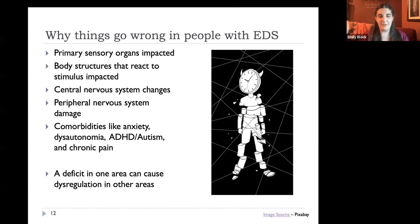Also body structures that react to the stimulus. So once the brain has decided what to do and sent that message back out to the body, our bodies are different. They work different. And so we may react differently. We can have central nervous system changes. For example, like cervical hypermobility, if you're very hypermobile in your cervical vertebrae or any vertebrae and your spinal cord is getting squished, that's going to have bearing on how you get sensory information and how you respond to it.